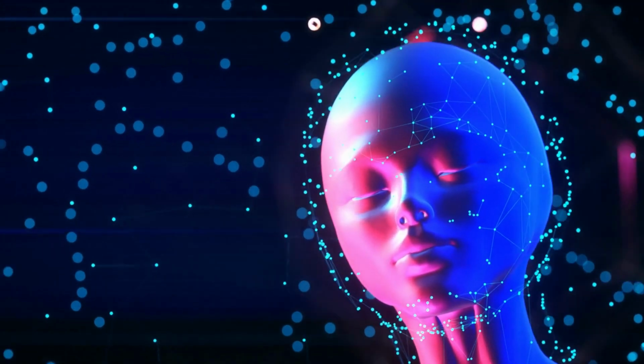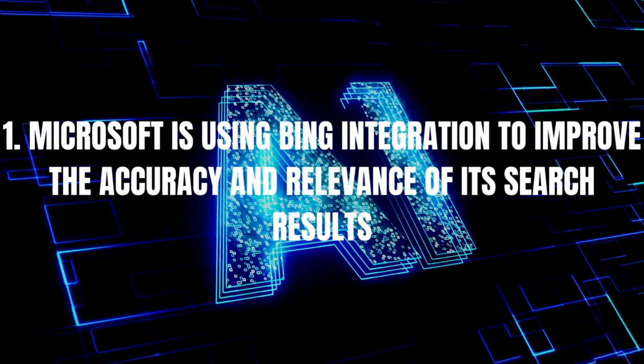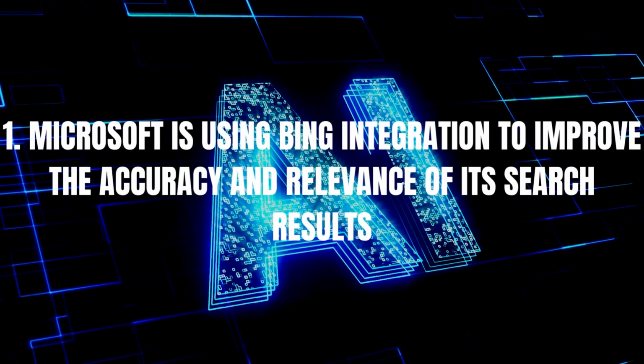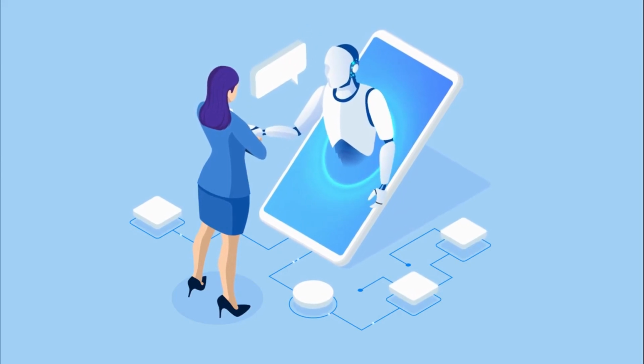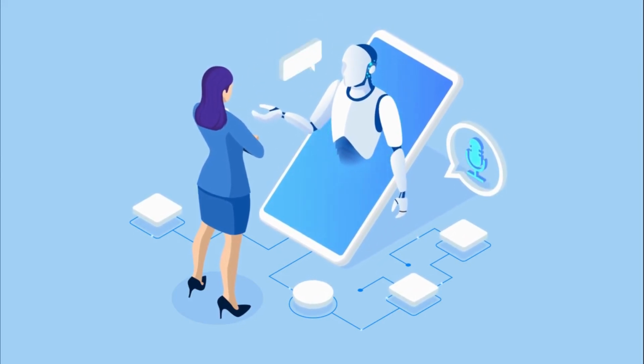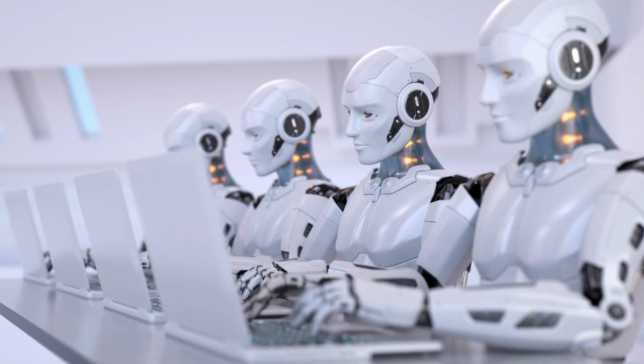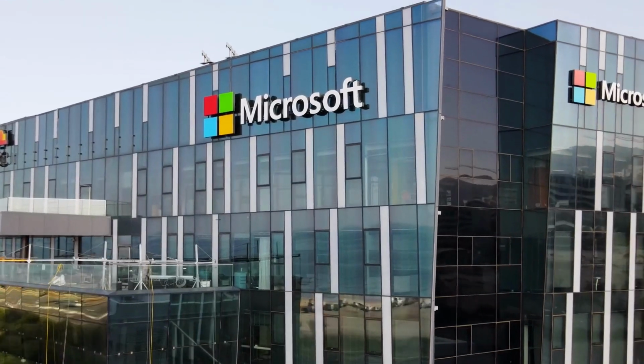improve their operations. 1. Microsoft is using Bing integration to improve the accuracy and relevance of its search results. By utilizing Bing's powerful search capabilities, Microsoft has been able to enhance the search experience for its customers, ensuring that they receive more accurate and relevant results when using Microsoft products and services.